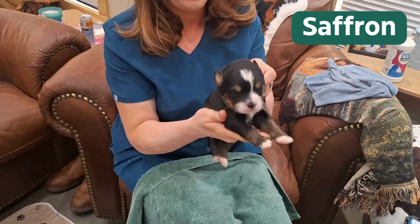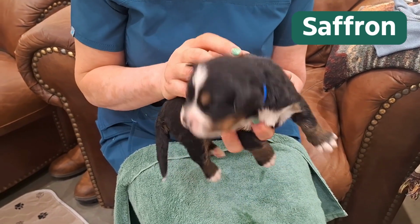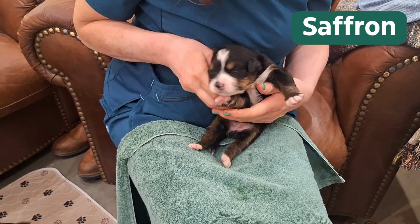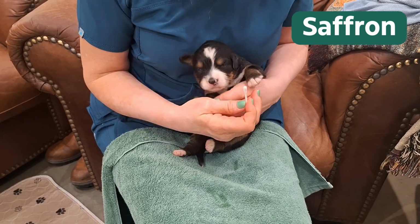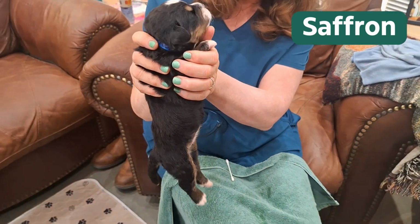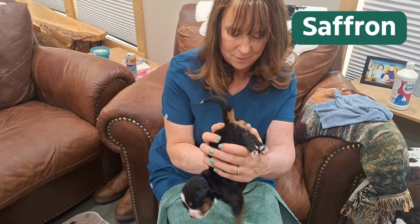Who do we have here? Good morning, sleepyhead. This is the only girl in the blue litter, in the blue collars, the blue feeding group. This is Saffron. And we're just gonna tickle her toes like we've done everyone else's. Again, it's this blue collar feeding group's time to eat, so they're a little bit anxious. Just like a champ. That doesn't bother Saffron one bit. And she's getting closer to her payoff and closer to her mama.